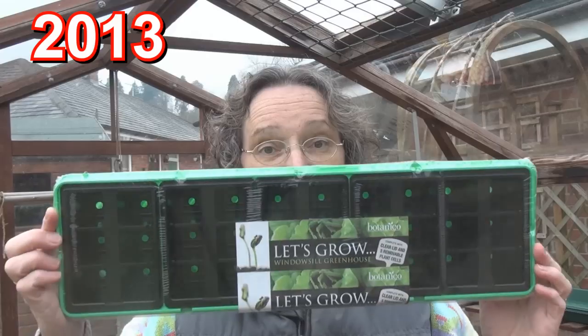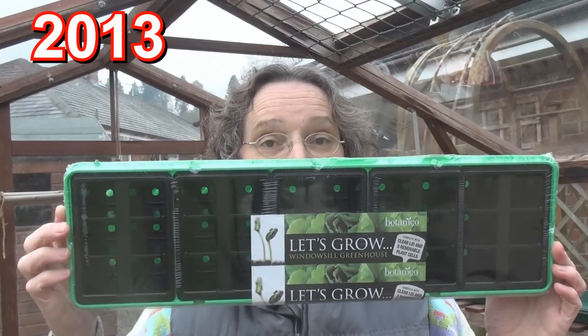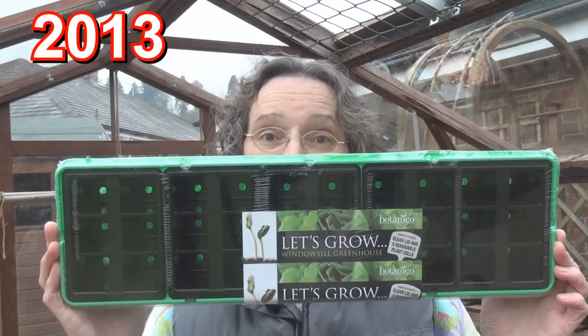Now one of the issues I have is that my greenhouse isn't heated, which can be a bit of a problem when it comes to germinating seeds. But I picked up this. It's a windowsill greenhouse and it means I can sow my seeds and keep them nice and warm in the house while they're germinating.